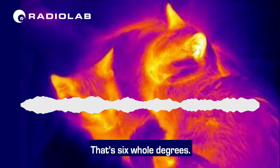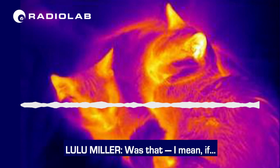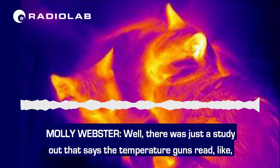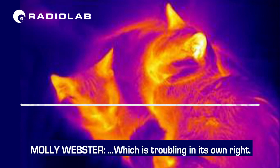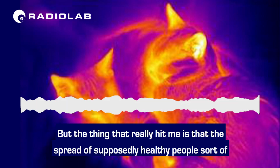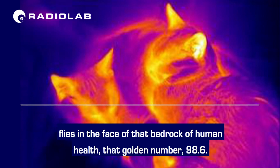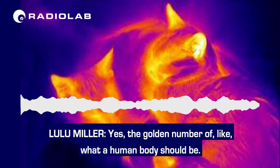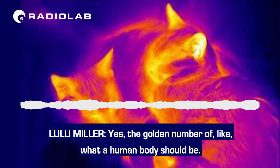That's 6 whole degrees. Okay, so are these guns, they don't work? Yeah. Well, there was just a study out that says the temperature guns read like 2 to 3 degrees cooler than you actually are. Dude, which is troubling in its own right. But the thing that really hit me is that the spread of supposedly healthy people sort of flies in the face of that bedrock of human health, that golden number, 98.6. Yes, the golden number of what a human body should be.